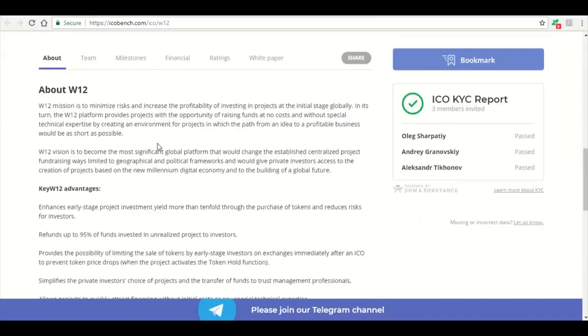There's a bit more about W12 here. It says W12's mission is to minimize risk and increase the probability of investing in projects at the initial stage globally. In its turn, the W12 platform provides projects with the opportunity of raising funds at no costs and without special technical expertise by creating an environment for projects in which the path from an idea to a profitable business would be as short as possible.